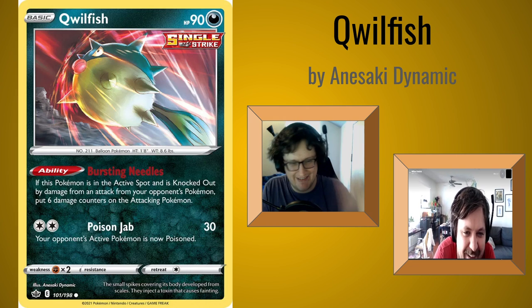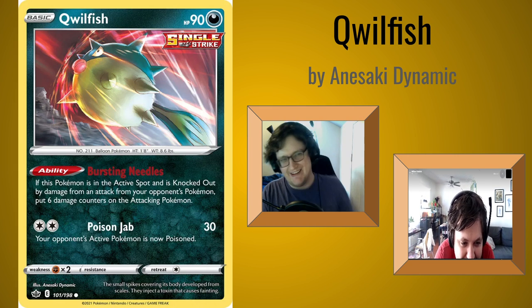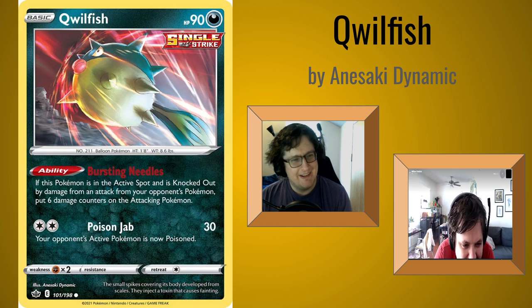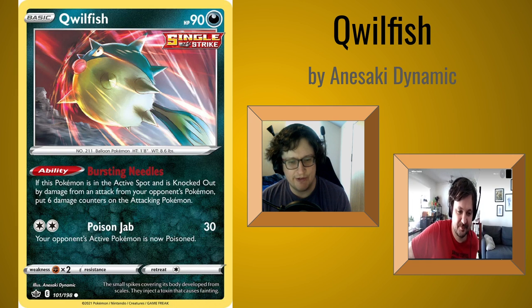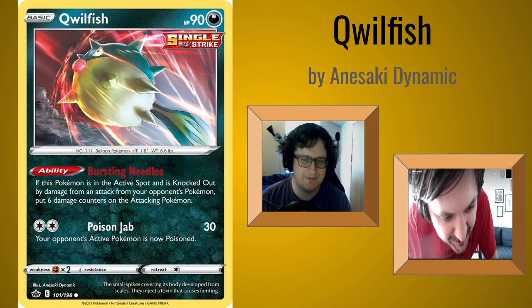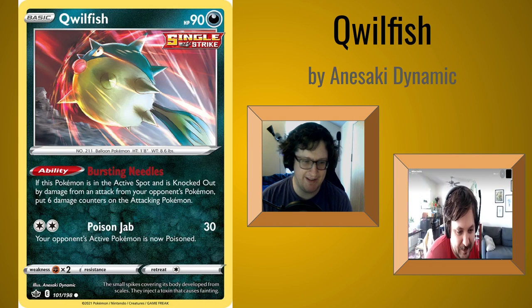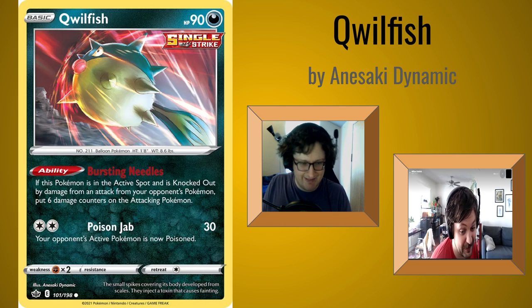But put the intensity in its face. Yeah, it's like Kaioken times four Quillfish ready to... it shouldn't have powered up this much. Its body can't handle it, but it's gonna poison jab and bursting needles and hopefully beat Vegeta once and for all. Vegeta's gonna take it down, but it's gonna use bursting needles to finish him off. Yeah, 6 damage counters. That's a lot of damage.